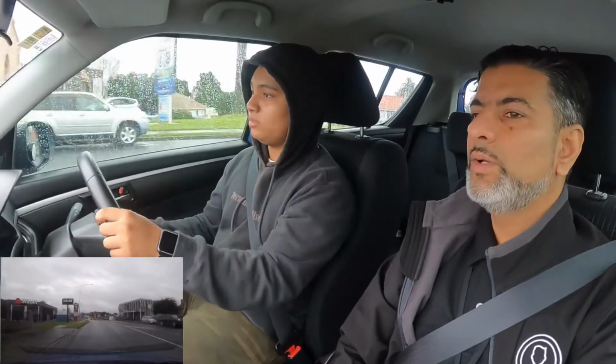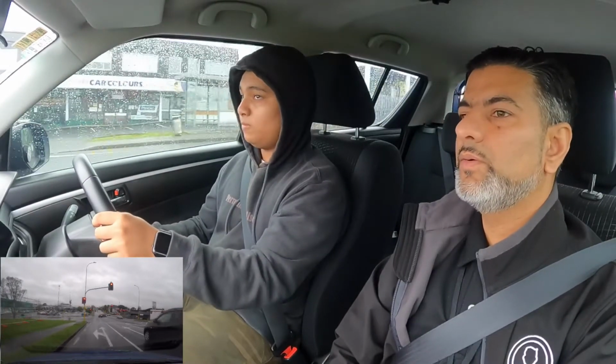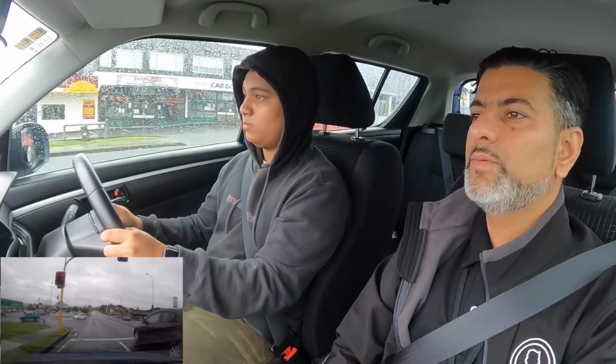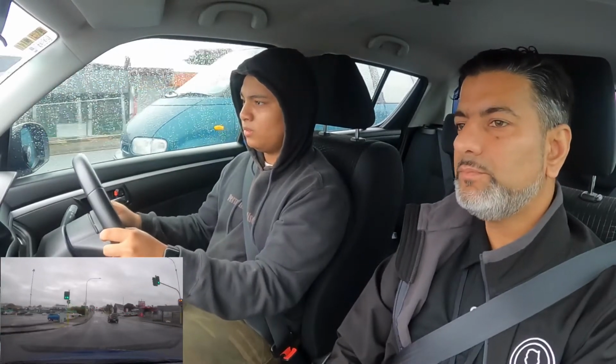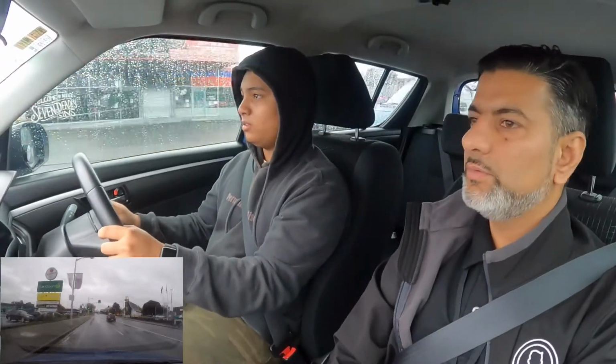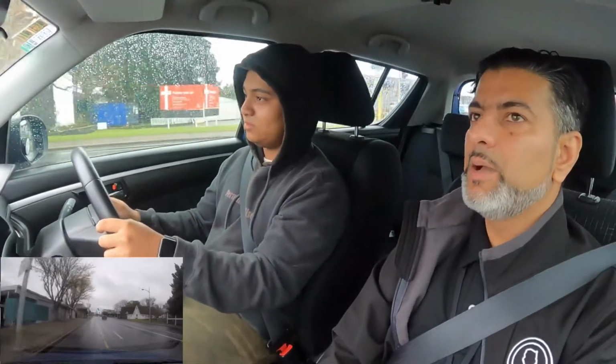Stay in the left lane as the lane splits. That's it. Slow in. Check your mirrors. Mirrors, yes, good. Stay to the left. Check your mirrors. Anticipate the lights ahead going orange as we approach, so check your mirrors. By that I mean monitor the back.